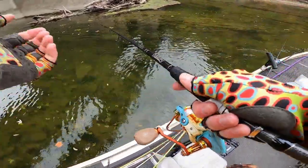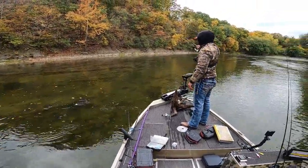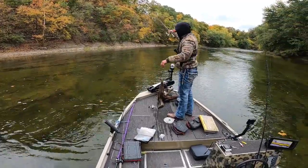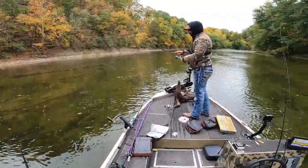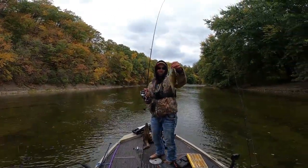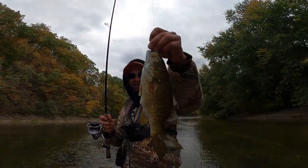Well, I wouldn't say really good, but oh, there's a little guy. No. Oh. I was just gonna say no. Hey. That is a fat fish. When you look at him, he's about busting out of himself. Look at that fat little chunk.